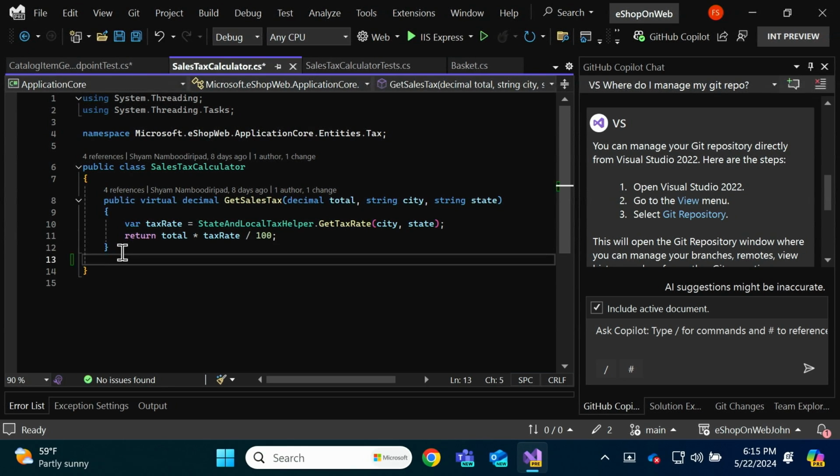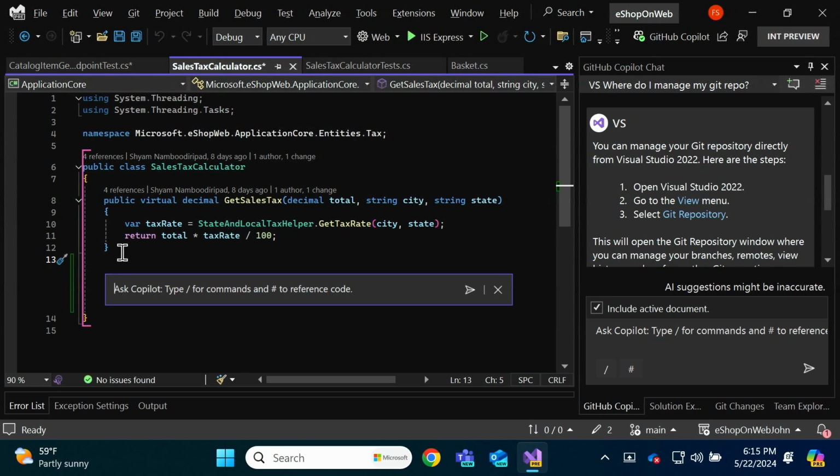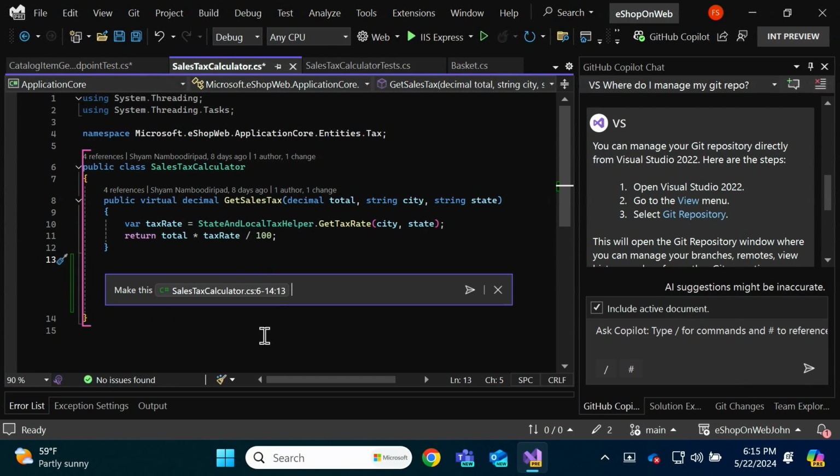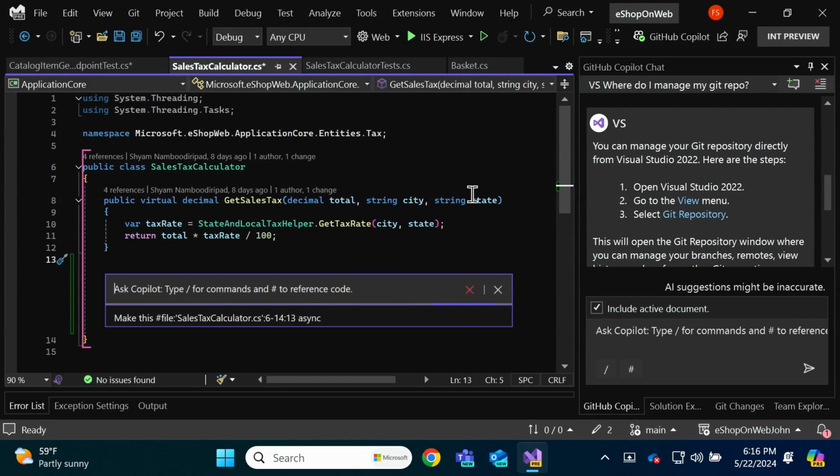So what I'm going to do is pull up inline chat, which I can always do with alt/, and say, hey, by the way, can you make this async? By the way, instead of this, I can always use a pound key and pull up any specific selection that I want or any other context. I don't need this here, I'm already in the file, but I'm just demonstrating that one's able to do that, especially when you're in chat. And you can pull up other files as well. So, make this selection async. And I'm going to see what Copilot does.